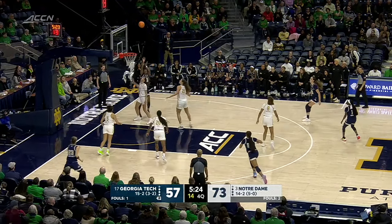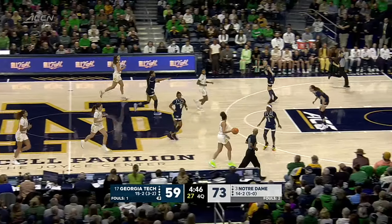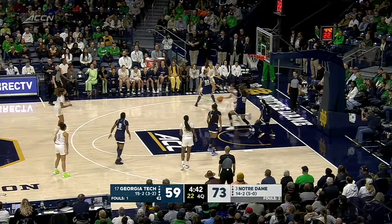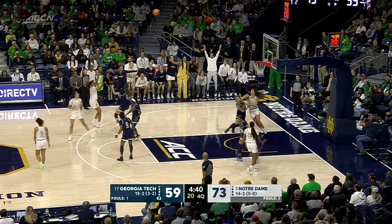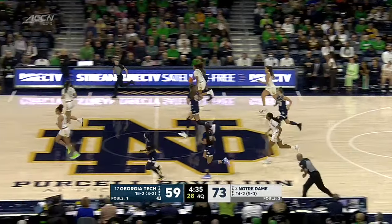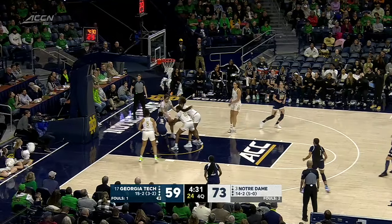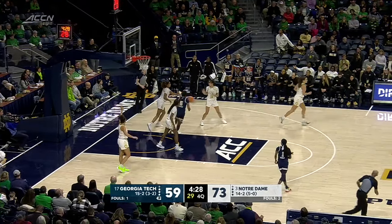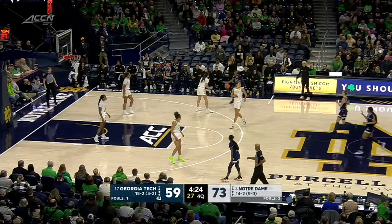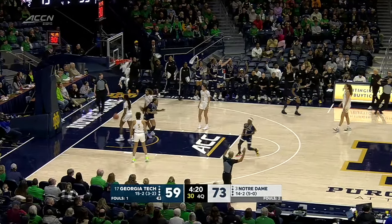Morgan working on Citron. That's a tough go. But done. Inside 5 minutes to go now. Citron dribbling around. Prosper again. Short on the 3. Good defense there, Citron. Oh, they give it away, just sloppy. Yeah, one of the things about Notre Dame's offense tonight, their turnovers have not been where they would like them to be.